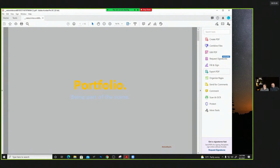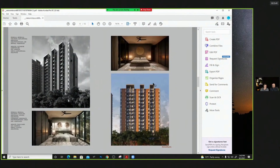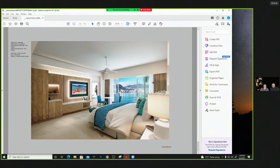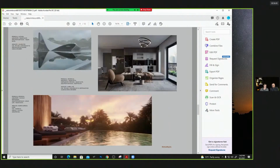Yes. So, never put anything in a portfolio that you are not satisfied with. We saw cases where the quality of images is really changing, or there are really old images in the portfolio. It depends, of course, whether it's an application to Brick or to any archviz company, or a general portfolio for a specific developer where you need to show more interiors.